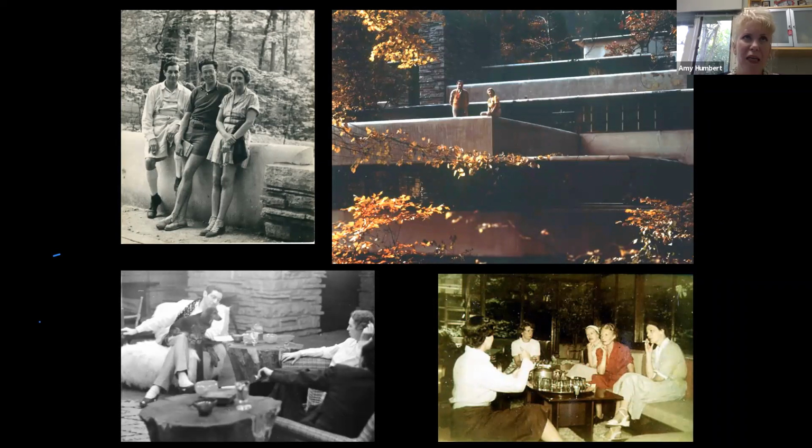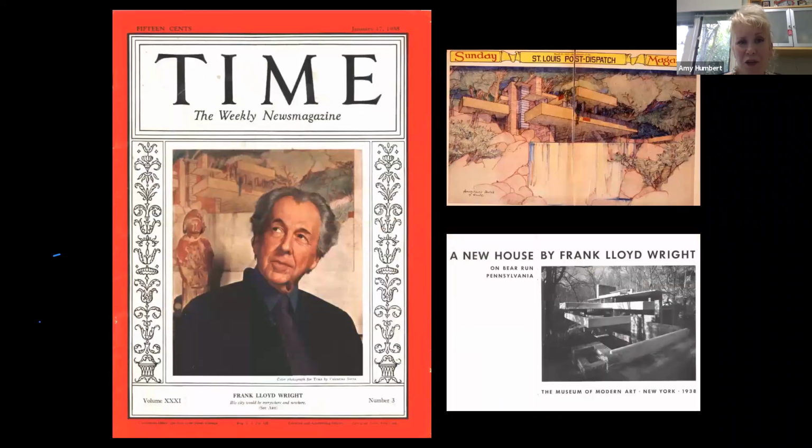In fact, he had left Pennsylvania for New York in the early 1940s and become a curator at the Museum of Modern Art, where he worked for a number of years. He continued after his father died in 1955 to own Fallingwater and to vacation here. But he knew that it was his parents' wish that at some point Fallingwater be open to the public. And so in 1963, he entrusted Fallingwater to the Western Pennsylvania Conservancy.